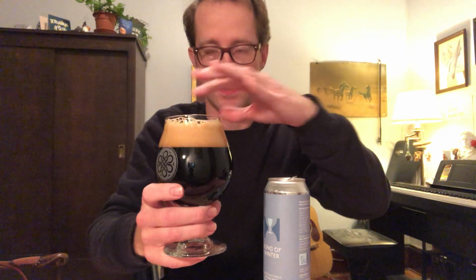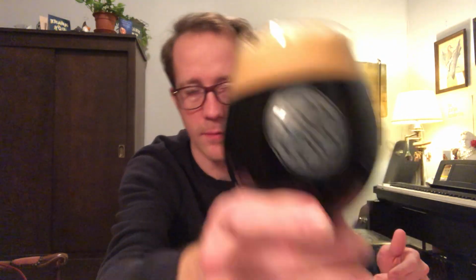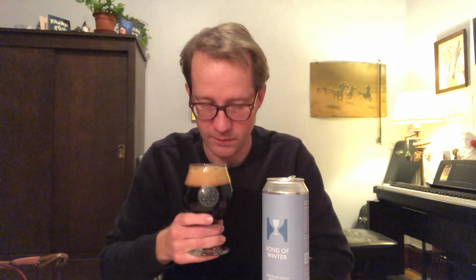And it looks really dark. Head looks pretty good. A lot of times with these flavored stouts, the head is big bubbles that die down and it's acidic, but that has a lot of nice dense bubbles in there. So I bet the feel will be pretty nice, despite being a lower alcohol beer and no lactose.